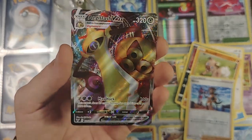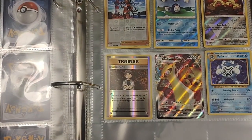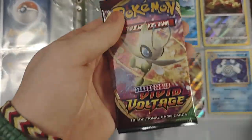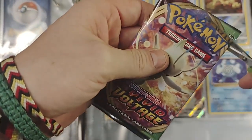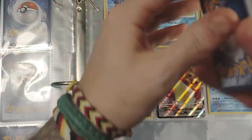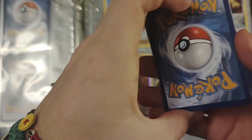And ooh, VMAX already. Wow, okay. First pack, of course. Look at that. Aegislash. I think that's how you say it. It's beautiful. That is absolutely beautiful. Okay, that was definitely some first pack magic. Let's keep that going right into pack number two.